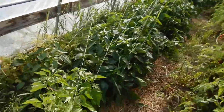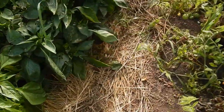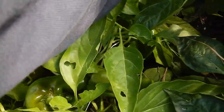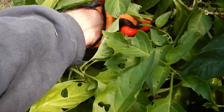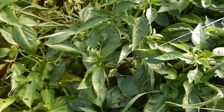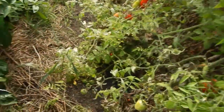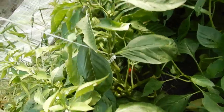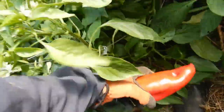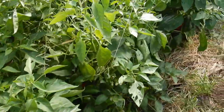And the peppers are doing fine as well. So we're getting to the point where we're starting to harvest the peppers. And so we get ones like this. I'll just pick up a few. And like this. A few more here. Nice red ones. And that one. And as you can see, there's lots more coming.